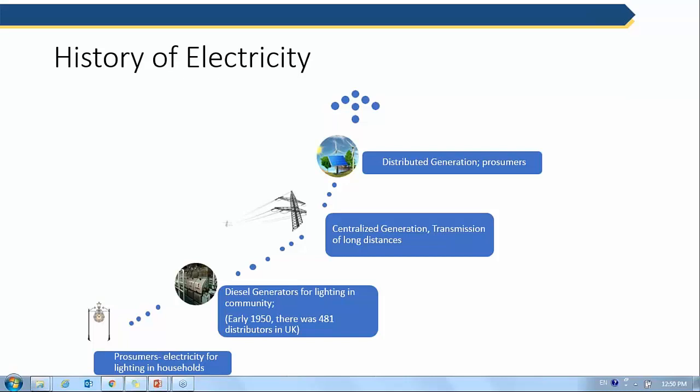And then in the era of the 1940s and 1950s, diesel generators were coming into the market, and that was again limited to a few vicinities, like distribution in a village or a hamlet or a community. It was limited to some extent only, not like grid expansion or something like that. So in early 1950, there were 481 distributors alone in the UK itself.